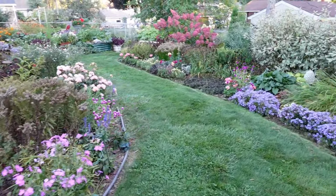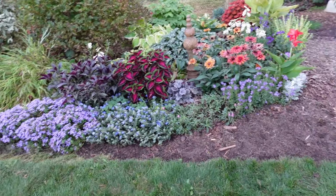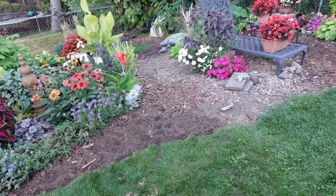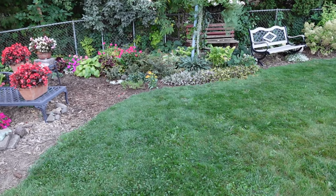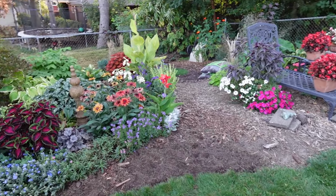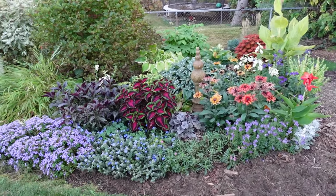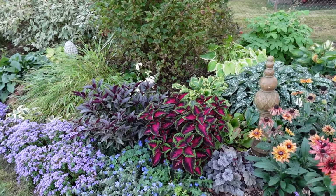Things are looking pretty out here. I'm working on this edge still, trying to get this curve going bit by bit. I've killed my back doing this in years past, and I just don't want to do that this year. I don't want to be all tired out and have a sore back all the time, so I'm taking my time. I get tired of the mosquitoes.